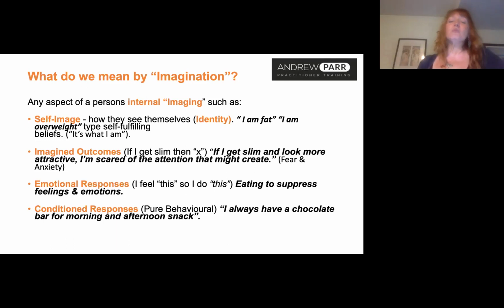And then you have the probably more simple responses, which are just behavioural, a bit like a habit, that whenever they do a certain thing, they do something else. So, if I have a cup of coffee, I always have to have a cake. If I have a chocolate bar in the morning, I always have a chocolate bar in the morning, and then I have an afternoon snack. It's a bit like we talked about with the cigarettes: I have a cigarette and then I have a drink. So it's that conditioned response, just repetitive behaviour, and in a sense, just a habit. So you've got all of these different things going on in the imagination, which will have an effect on stopping or helping somebody to head in the right direction in terms of actually losing weight.